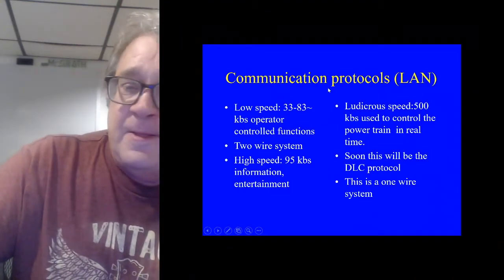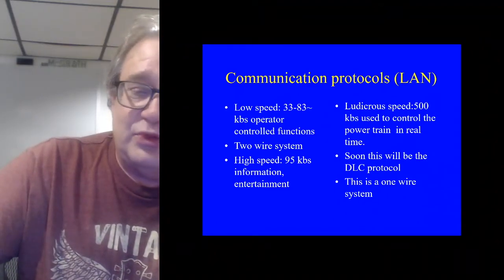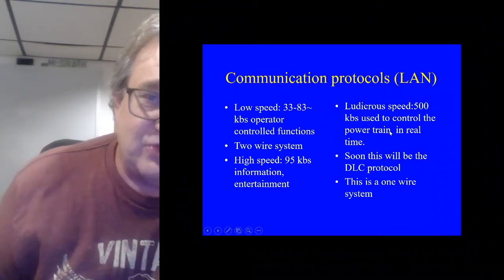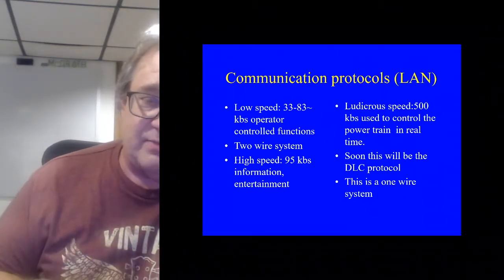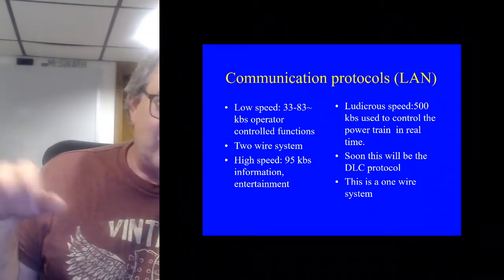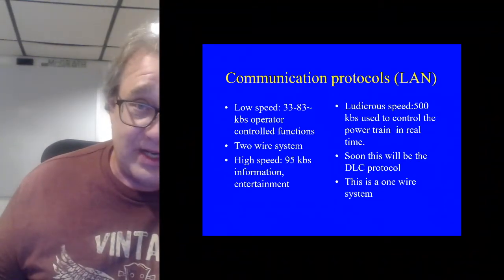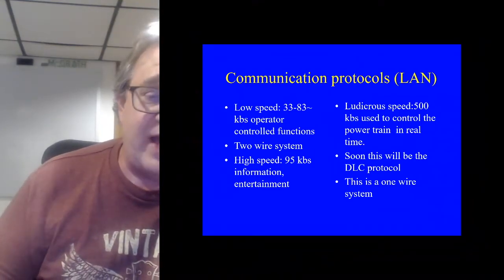All right. Some of the communication LAN protocols. This was crazy speed, powertrain in real time. Some of these things are so fast that the PCMs I'm talking about can fire the injector for a specific cylinder, go to sleep, and then wake back up to fire the next injector. So they're extremely fast.